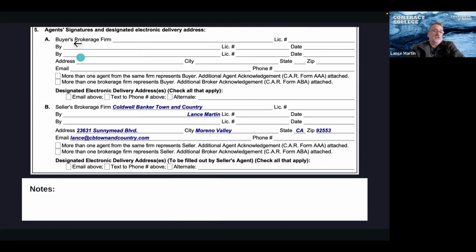So they're going to put in the firm, ABC Real Estate, the license number for ABC Real Estate, by Sally Smith, agent of ABC Real Estate, Sally's license number and a date. If you work as a team and there's two agents in your company that you guys work together, we now have a spot for 2 agents to execute. Mailing address. If more than one agent is from the same firm, let's use Paul and Stephanie, both work at Coldwell Banker Town and Country. They work at the same company.